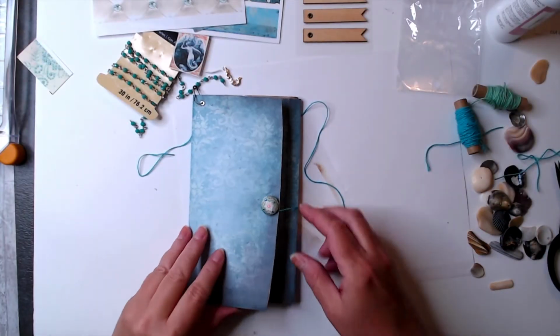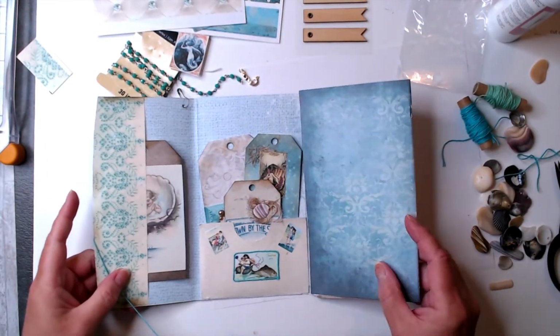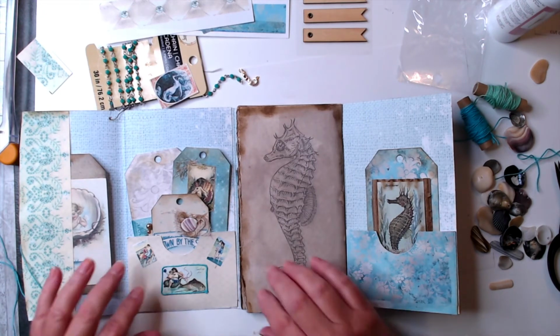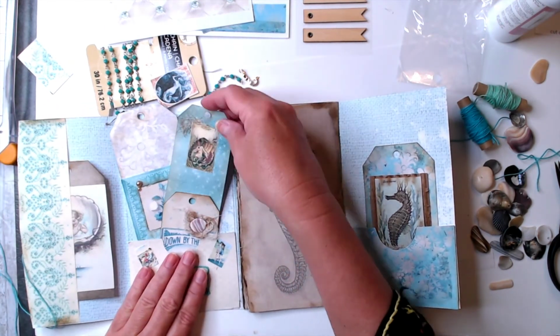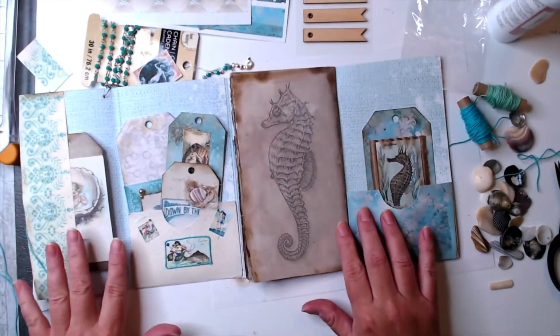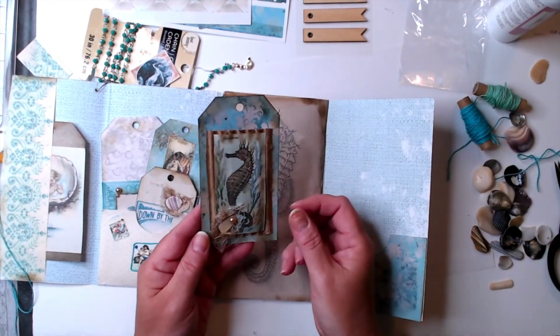Okay, so here's what I've got so far. I have so much ephemera. I didn't realize that I put so much in this kit that I just started tucking. I started putting ephemera in some little tuck spots, and yeah, I thought this turned out pretty cute though.